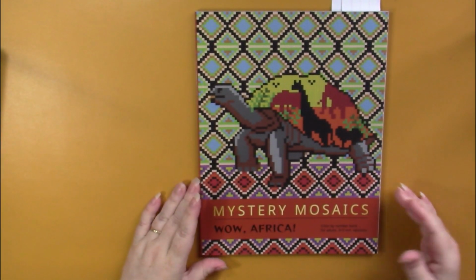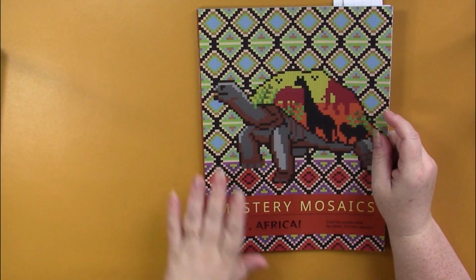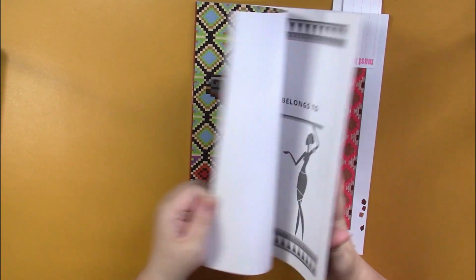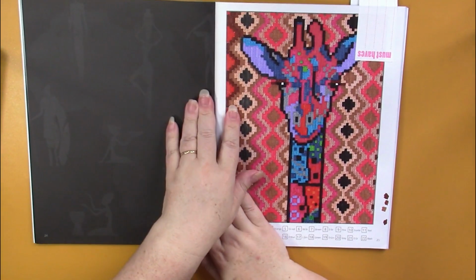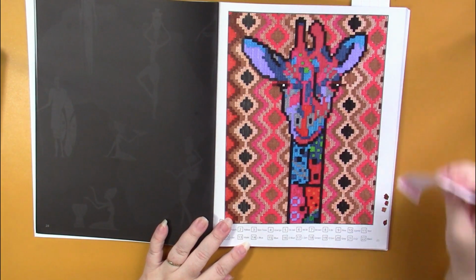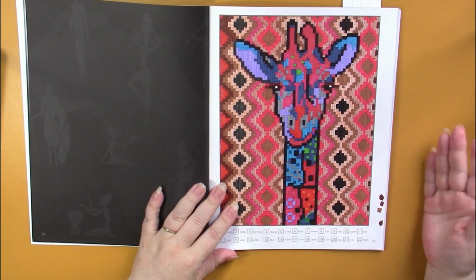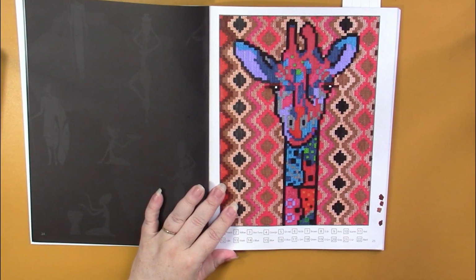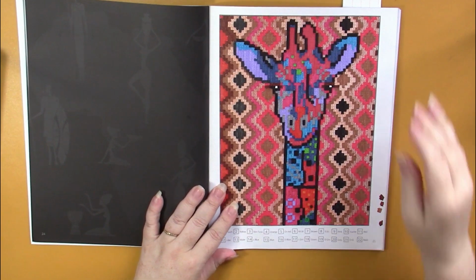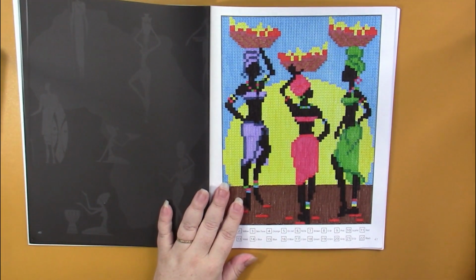Wow, Africa by Belba Family. No, I didn't receive this from them. So I did this one. I love how this turned out. It looks so good. I need to put my glasses on so I can see what I'm looking at. I just love that. And this one turned out so nice.